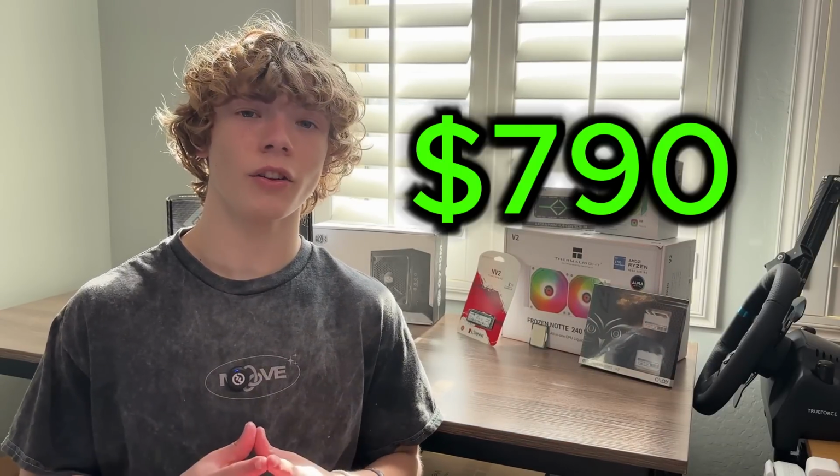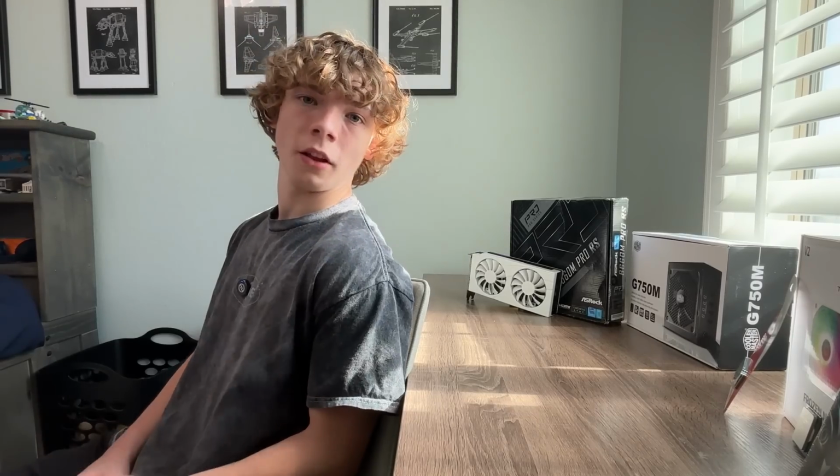This is everything that we need to build the dream PC, and the total cost of this PC is going to come out to about $790. And I know that's probably a lot less than what you thought, and you're probably somewhat disappointed with the specs I chose, but don't worry about that right now. I'll explain that later. There's actually a good meaning behind all these parts. For now, let's just build this thing.